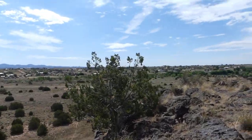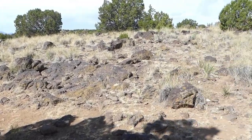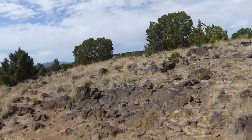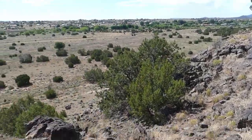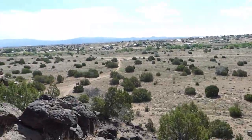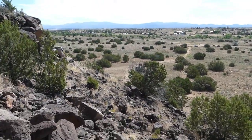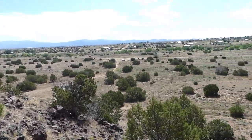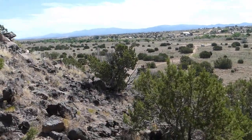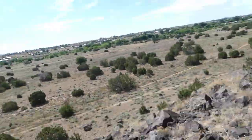It is boulder hopping down below. This is what the top of the mesa looks like. And we'll descend right here. Some more petroglyphs to our right. That sun is really beating down on me now. Making my nose run.